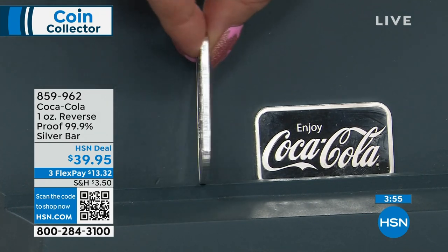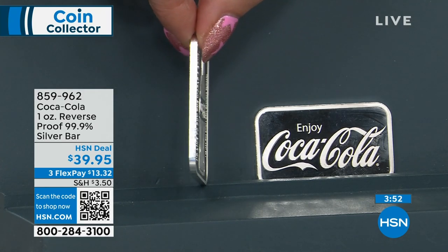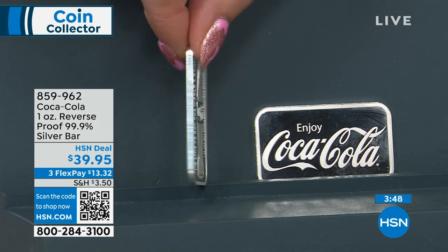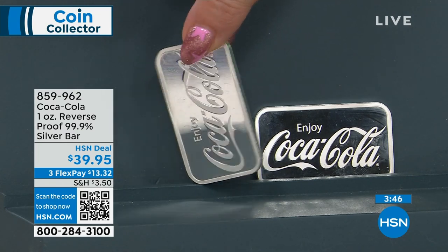So you can see, it's substantial. It's 1 ounce pure silver. It's a 1 ounce silver bar. It's absolutely stunning. It's absolutely spectacular.